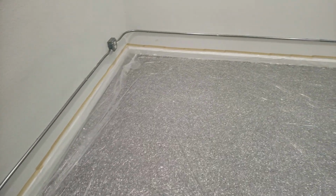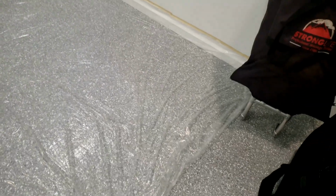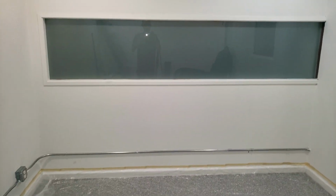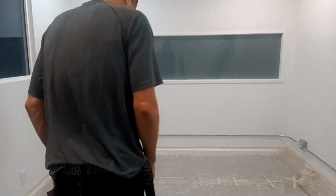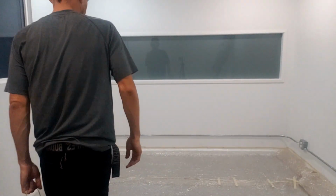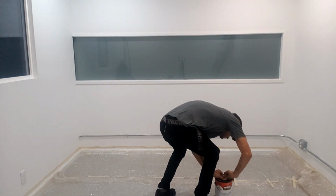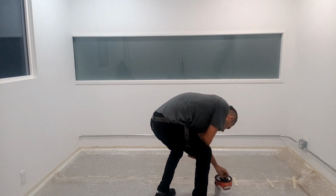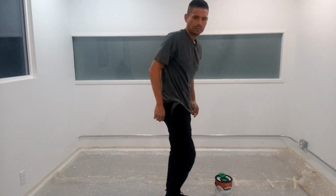So I have the flooring all protected with plastic, special painting plastics. Showing you the before scene, I put a little extra reinforced bubble mats on the ground that I happen to have. And now it's time for us to open up this paint and get it on the wall.